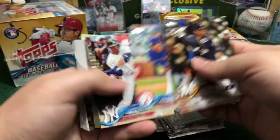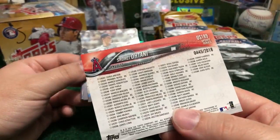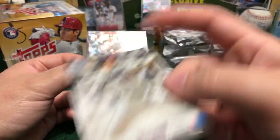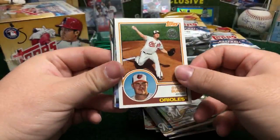And we got a nice run right here. Three game home run streak. Gold, Shohei Ohtani, out of 2018. I really want to see the back of this card. Different checklist. Mike Soroka, rookies. Rookie card, Atlanta Braves. Max Scherzer, rainbow foil. Storybook endings, 2014, Derek Jeter and Dylan Bundy, 1983 for the Orioles.